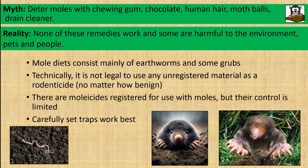Deter moles with chewing gum, chocolate, human hair, mothballs, drain cleaner, etc. I'm sure you've heard of many, many more. Well, none of these remedies work, and some of them are actually harmful to the environment, harmful to pets, and harmful to people. You see, moles' diet only consists of earthworms and grubs. That's what they eat. They don't eat chewing gum. They're not even going to look at that chewing gum.